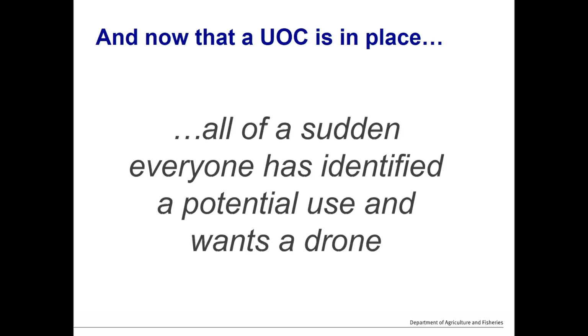And of course, now that Muggin's here, sat his pilot's licence exam, went through all the process and got a UOC in place, all of a sudden everyone has a use for UAVs within the department and everyone seems to want a drone.